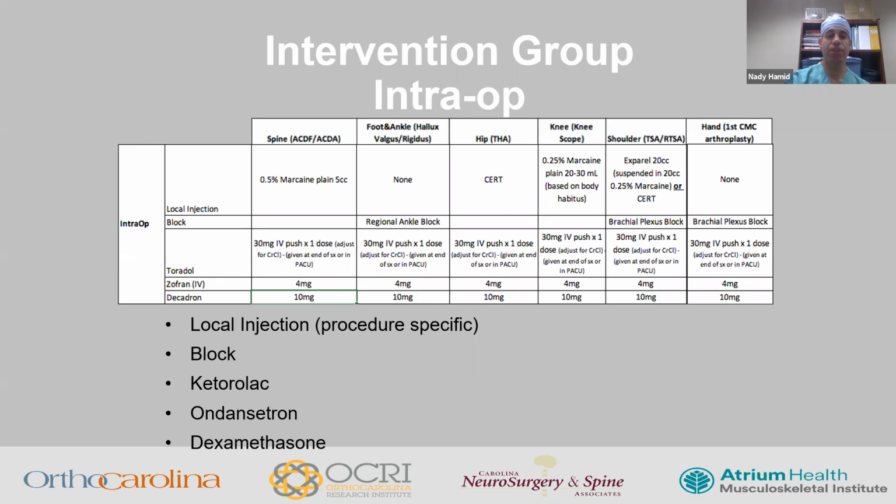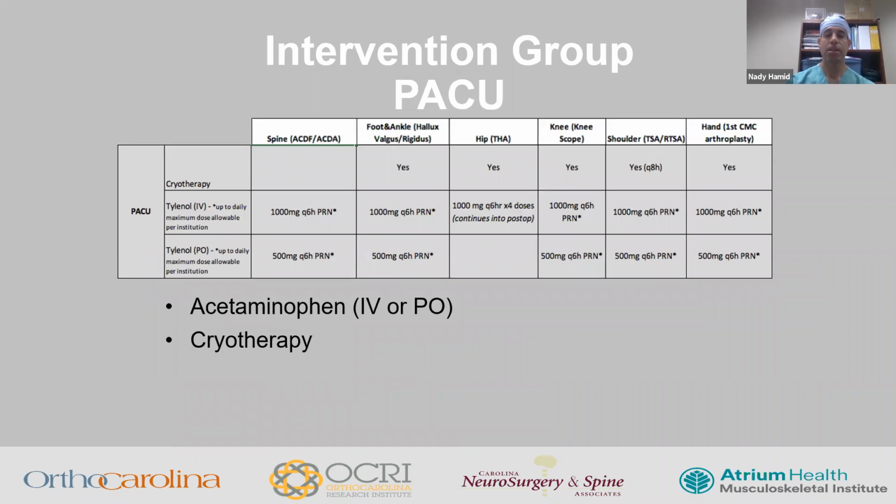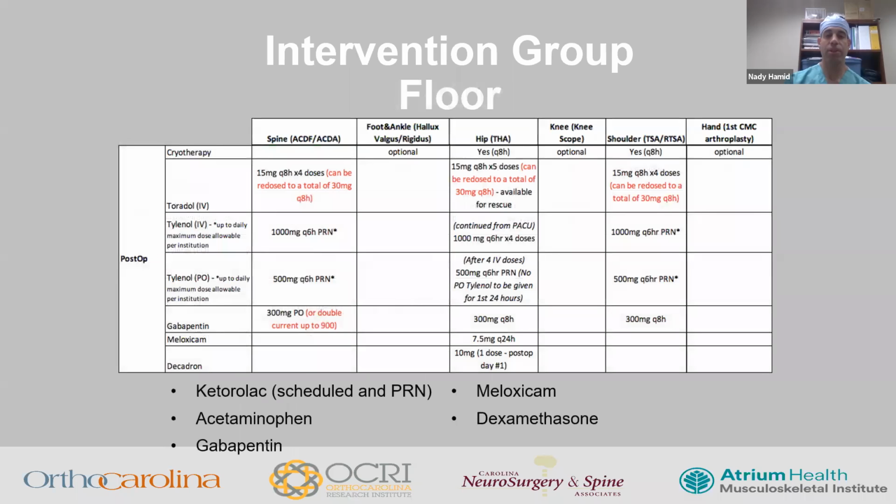Intraoperatively, patients received either a combination of local injection or regional anesthesia. IV Toradol was given right after the surgery. Dexamethasone was given throughout in the opioid-free pathway. Postoperatively, we were really aggressive with icing. Everything except the neck surgeries received significant icing. Again, we used the Tylenol schedule. Toradol was scheduled for the inpatients. And then if the patients were going home, as this was an outpatient surgery, they were discharged home with PO Toradol. So a fairly aggressive NSAID protocol.